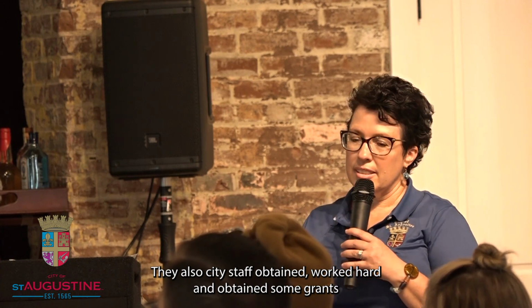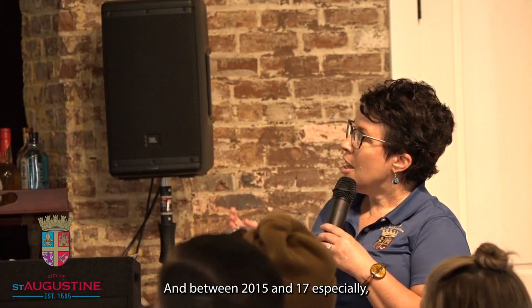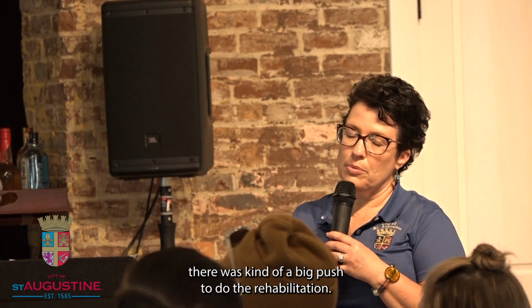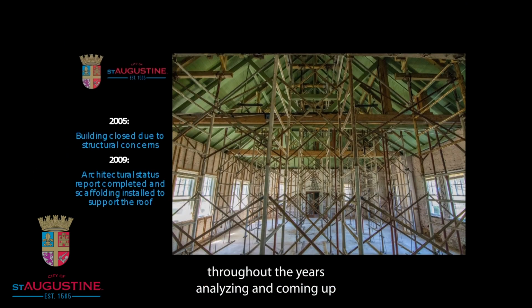City staff also worked hard and obtained some grants through the Department of Historic Resources. And between 2015 and 17 especially, there was a big push to do the rehabilitation. You can see there's a lot of people involved throughout the years analyzing and coming up with a rehabilitation plan. So you can see this interior scaffolding in this room. They actually had to do that to keep the roof from collapsing.